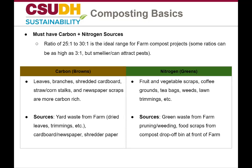So if we prune off some dry leaves or trimmings and things like that, that's a good carbon source. As well as we have as much cardboard and newspaper and shredded paper as you want, because we have the whole campus to pull from. So anytime we're running short, we can just ask recycling to come give us tons of cardboard and newspaper and shredded paper to help supplement that source. So that makes up the majority of the carbons at the farm.